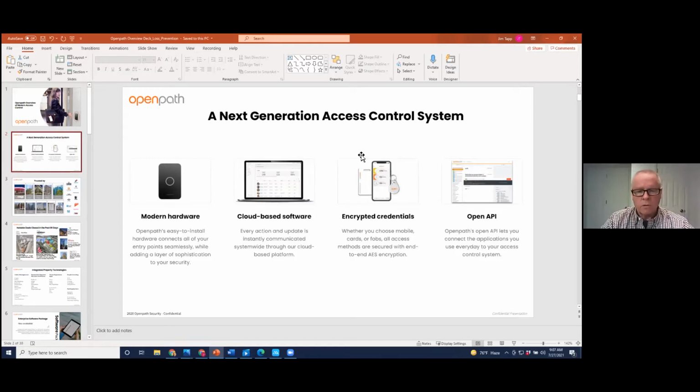As I mentioned, your phone is your primary credential, but we do use cards, we do use key fobs, so we're backward compatible with that technology. Sometimes the issue comes up, maybe an employee doesn't want to put the app on their phone. Maybe they choose not to opt in and they would rather not give up the use of their phone. So credentials work as well. And if you're a programmer or have some resources for programming, you can have access to our software through our API, which means that you can integrate our software with anything else that you want.